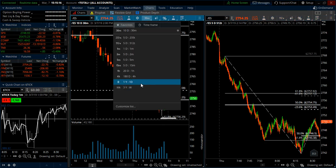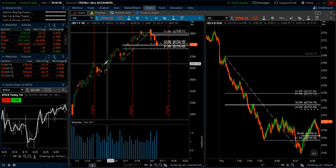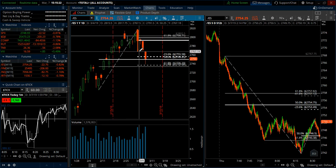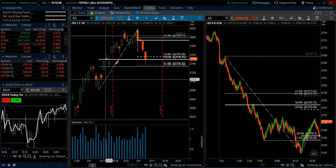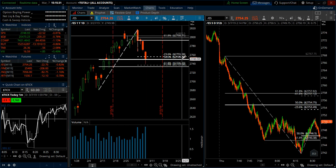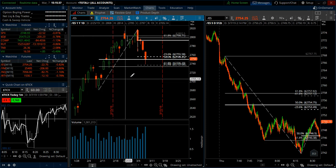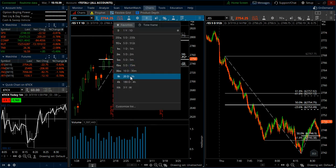Let me go up to the daily chart first. You can see the slide that we've been in this week. Today we broke the low of that big body candle from Monday. And I've got a retracement long drawn down here at 2749.25, just from this prior swing low. And so let's run through today.